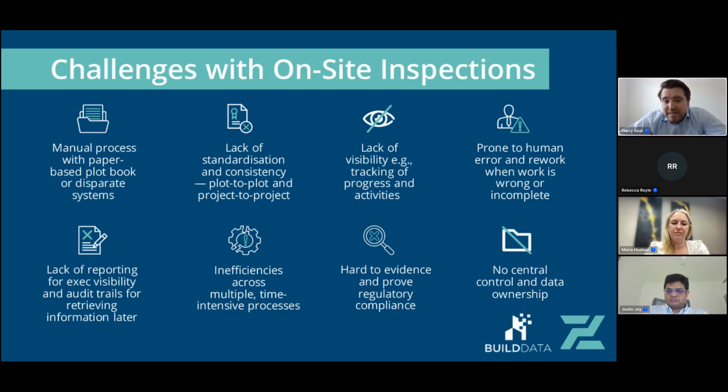There's a lack of visibility across the business as well. Often the information can become siloed. Site teams are capturing information on site as part of a business process or a workflow that's been defined by the business, but that information often is siloed away, and a lot of the value that could be generated from having that information isn't realized.